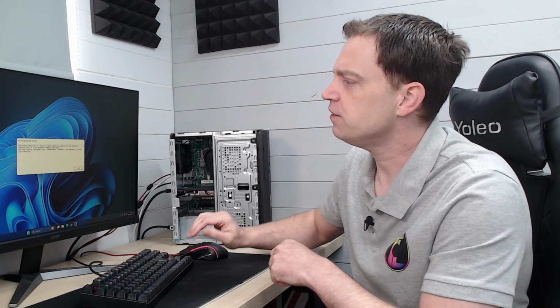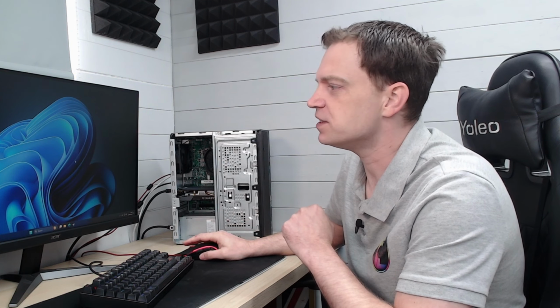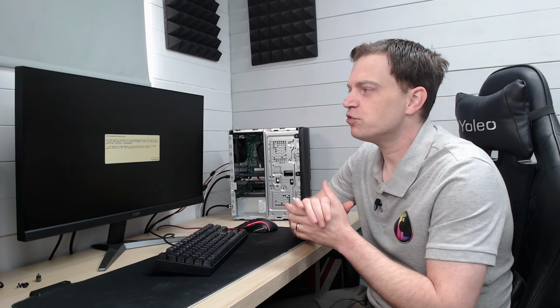But for anybody out there that really just wants to double up the RAM on this, we'd have to replace both sticks. You can get 16 gigabytes from eBay for around 20 to 25 pounds. It's a super cheap upgrade for a system like this, and it's probably definitely worth doing. But if I click OK, it's probably going to let us continue anyway. I suspect we're going to run into another issue.